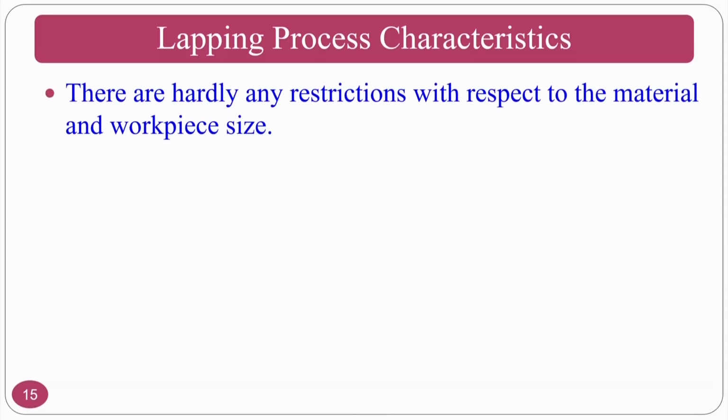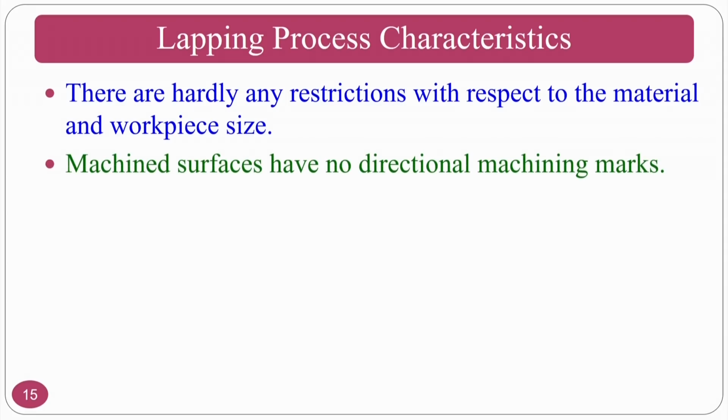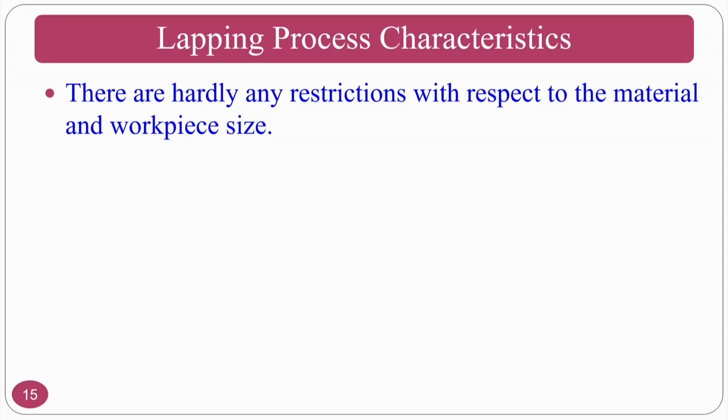Lapping process characteristics: there are hardly any restrictions with respect to materials and workpiece sizes. You can go for big size to small size, as per your requirement.